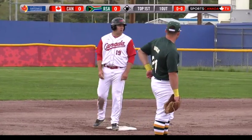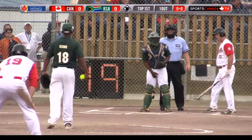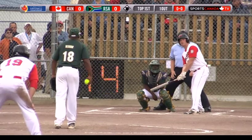So Steve Mullally now will come to the plate. Last time we saw Mullally in a Team Canada uniform at this tournament, he had all of 3 home runs in the championship ball game.